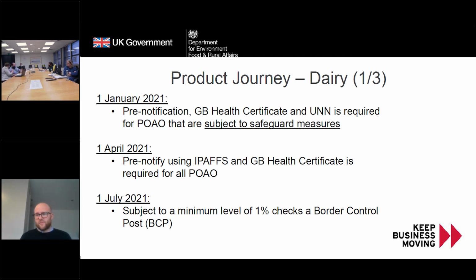From January 21st, for products of animal origin subject to safeguard measures, there will be new requirements for pre-notification, and all goods must be accompanied by a GB health certificate. For products of animal origin subject to safeguard measures, the UK importer should supply the EU exporter or the official vet with the unique notification number, the UNN, that is produced when the importer notifies the UK's Animal and Plant Health Agency about the import. The exporter must add the UNN to the health certificate.